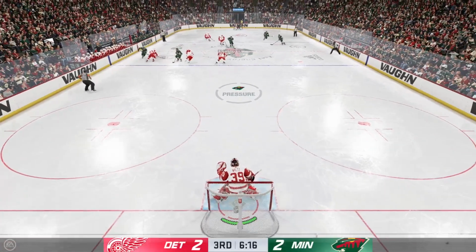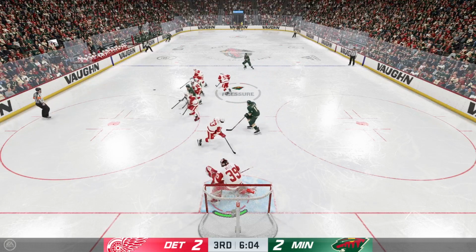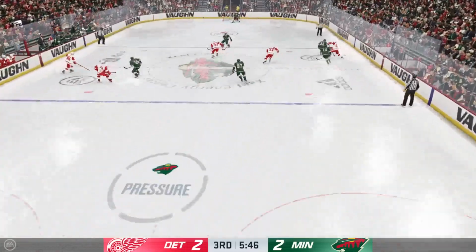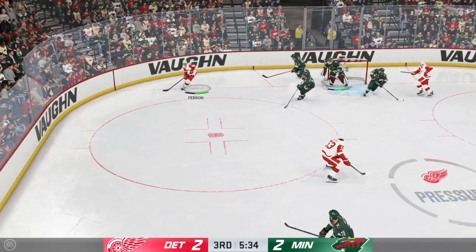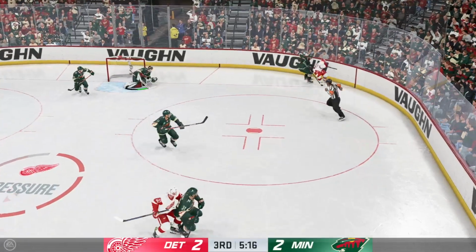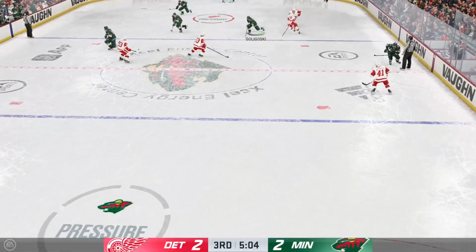Eriksson got the puck in his own zone. Moves it quickly over to Kaprizov. The Red Wings get a hold of the puck in their own end. That's moved up ahead. Here's a chance on the attack. Misses a golden opportunity there. Here he is, wrists it on net. Makes a save again. Oh man, he's so dialed in. Makes consecutive saves there and keeps his team in it.